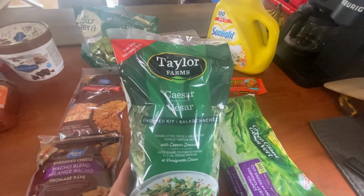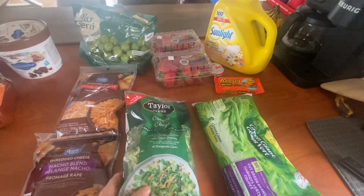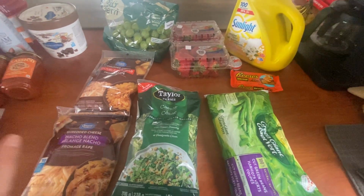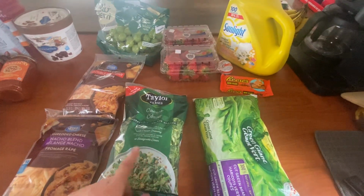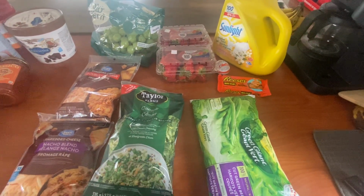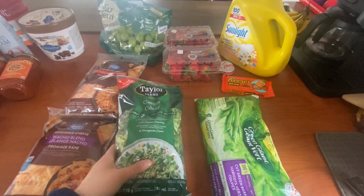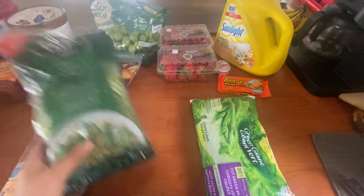This Taylor Farms Caesar salad kit, the dressing and everything involved in the Caesar salad kit is so delicious, and I got it for the dinner that I'll be hosting just to keep things simple instead of having to put together a whole salad myself. If someone offers to help, I can just be like, hey, yeah, make this.